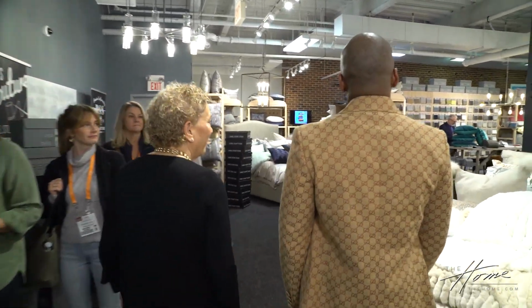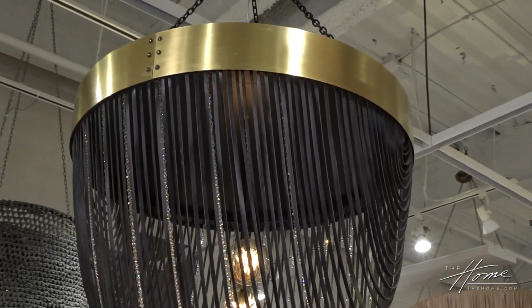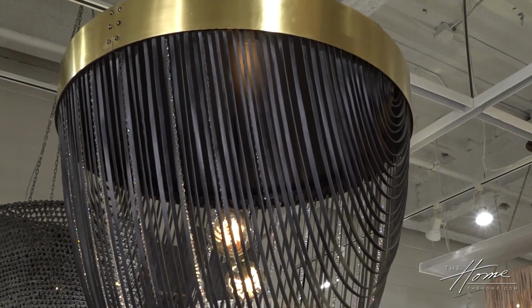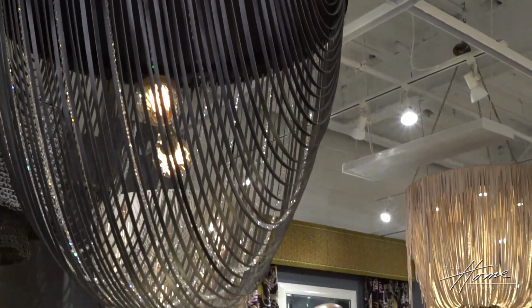Okay, you know what? From here, I can see one of my favorites in the distance. Are you familiar with Ngala? I am. Those leather chandeliers, fantastic. They were beautiful, and they were one of the first to bring those leather chandeliers to the market, and I love it. And every year, they surprise me. It's one of the things I look forward to at market, honestly.